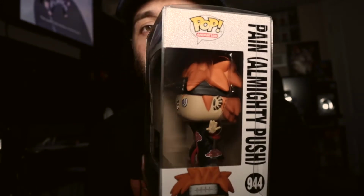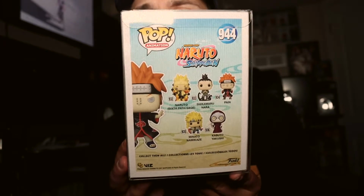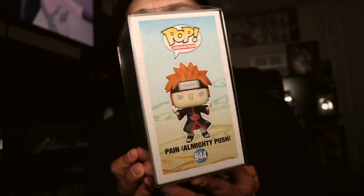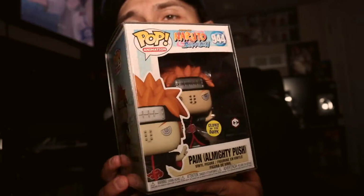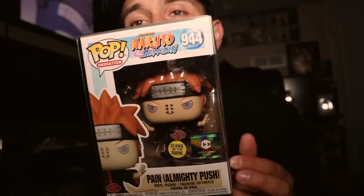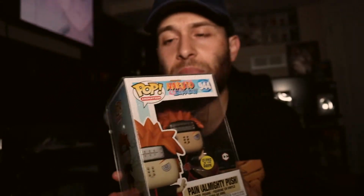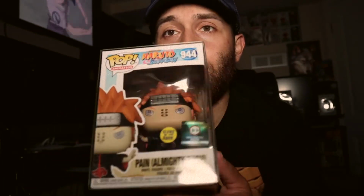This does glow in the dark. Really dope pop. I actually do have one that is out on display. A lot of people say that the glow in the hair is kind of yellowish instead of the orange, but all in all, I think it's a really dope pop. The glow's pretty cool. I love how the Akatsuki clouds glow. And then it has that dope Chalice sticker right down there. But yeah, man, this looks really good. So this is one of them that I bought.